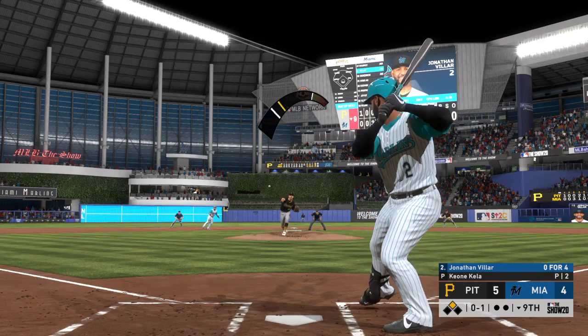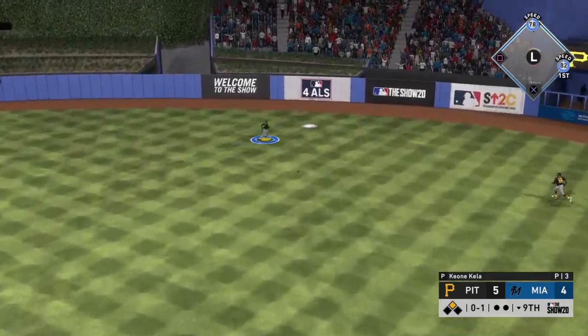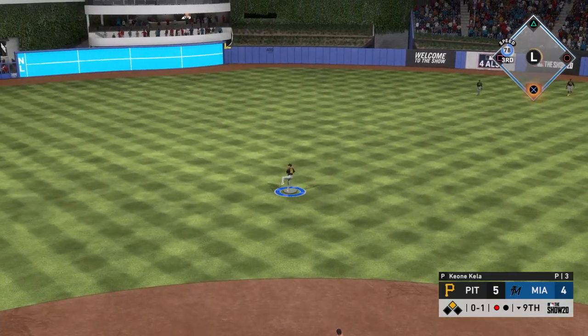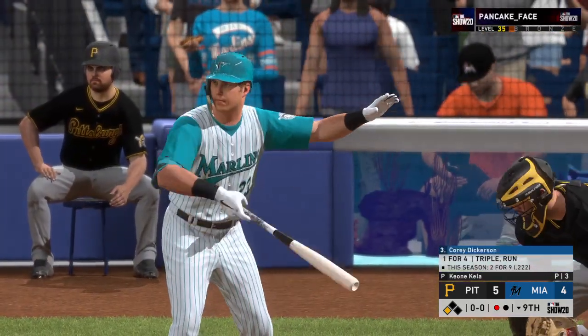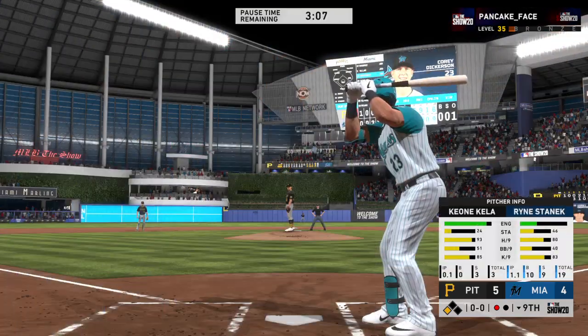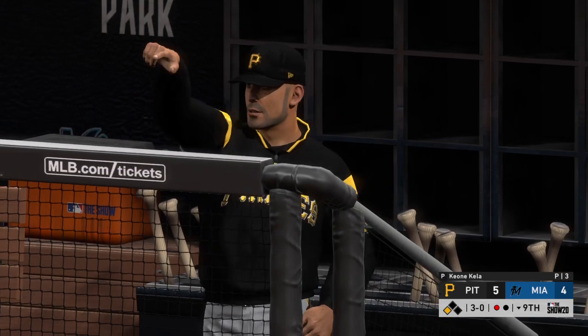Set to deliver the 0-1. Pulled toward right center field. Dyson on the run. The catch is made, and the tying run is going to tag from second. And he'll make it up to third safely here with one away. Digging in to try it again, Corey Dickerson. And he's got a chance to tie things up here as the equalizer sits just 90 feet away.